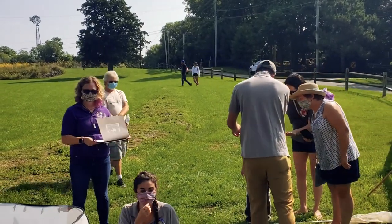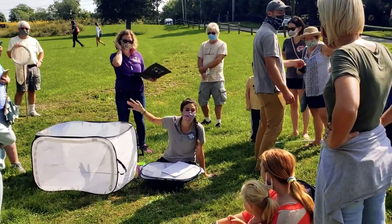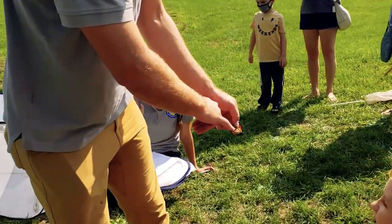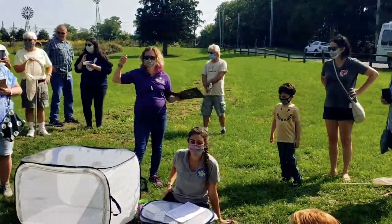Have you guys ever found any butterflies with a tag on it up here? No, because we only tag them here. These butterflies are all just passing through. They might wait here for a day or so, but this is basically just a stopover, one of the first spots as they start the migration, and then they're going to keep going. So unless somebody tagged it.